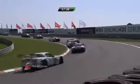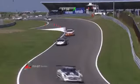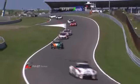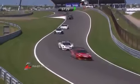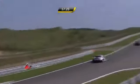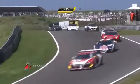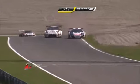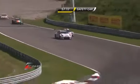Sebastian Loeb now trying to get past the Phoenix Racing Audi still in front. Throughout all that, we saw Harry Prochik make a great move around the outside of Sergei Afanasiev. Safety car is deployed then, so the race is brought under neutralization after that accident for Cesar Campanico. How far has Sebastian Loeb made it up the order then? Oh, look at this, they're still overtaking.